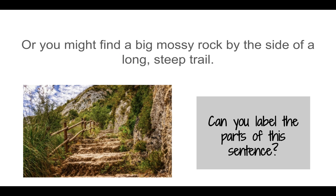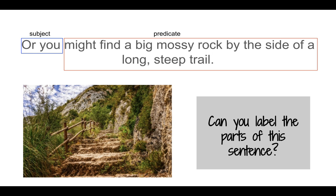We're also going to be practicing labeling parts of the sentence. This week, we're focusing on the complete subject and the complete predicate. The complete subject of this sentence is "or you." That is what the sentence is mostly about, or who it's mostly about. What does you do? Well, the complete predicate is "might find a big mossy rock by the side of a long steep trail." That is what you does in this sentence.